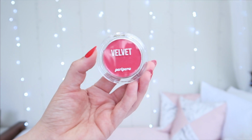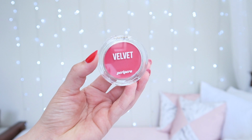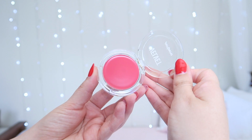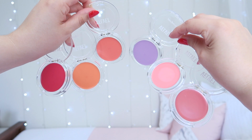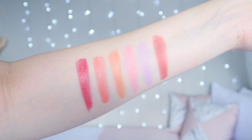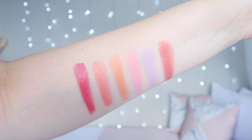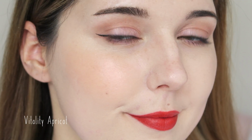So the product description says, creamy gel blusher applies smoothly and leaves a noticeable bloom of colour on cheeks. The packaging of these blushes is very simple and minimal. You can clearly see the colours through the lid, which makes them really easy to identify, and the outer packaging is small enough to stack and store nicely. There are 6 shades in this collection, and there is quite a nice range of shades for most skin tones. I really like the inclusion of the Lavender and the Dusty Rose shade, which are a little bit more unusual colours.